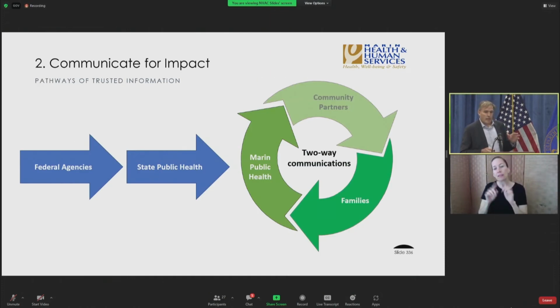The next big strategy was communication. This is our most important strategy for establishing trust. And what this shows is what I see as the sequence of trusted information. It starts at the federal level. Take an example, 5 to 11-year-olds are now eligible for vaccine. FDA, CDC comes down to the state. Rob Schechter talks to me, right?